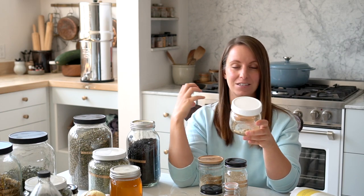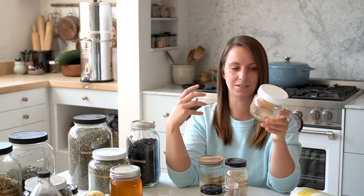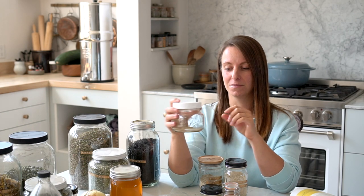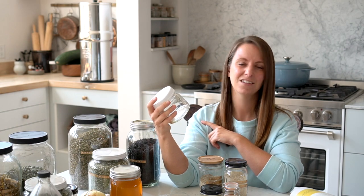So it says like at the sign of a cold or flu to take two every 2 to 3 hours for up to 9 days. But I have had phenomenal success with these cold care capsules, and they're just super convenient and easy.